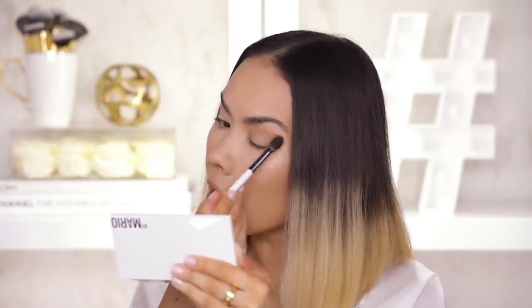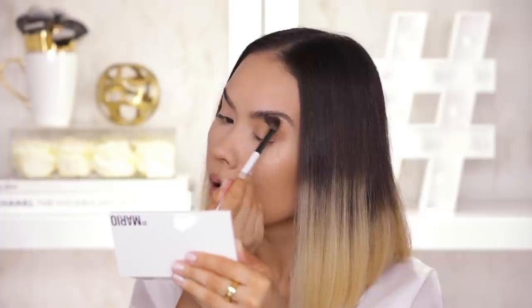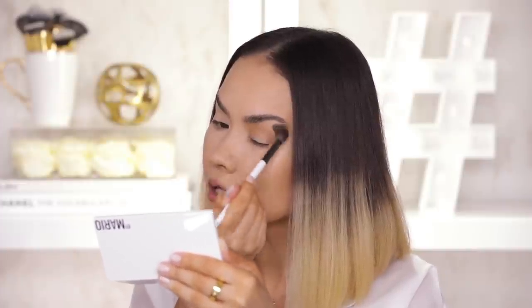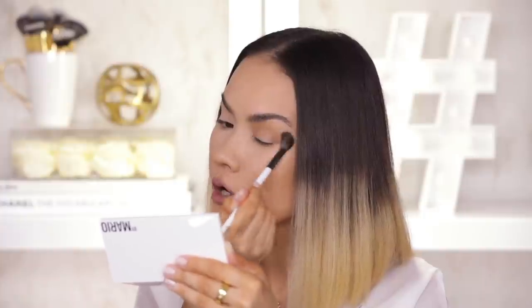This is a very soft shadow, not something that is super duper clingy to the base, but I can tell off the bat that this is a formula that makeup artists prefer to use on their celebrity clients, because this is something that can help you create that professional buildable look, as opposed to a lot of pigment and then spending a lot of time blending it out.